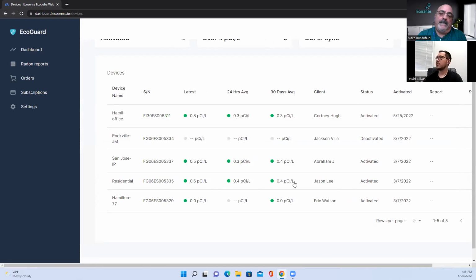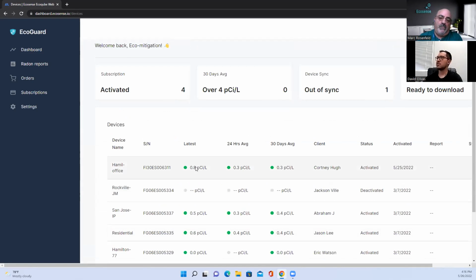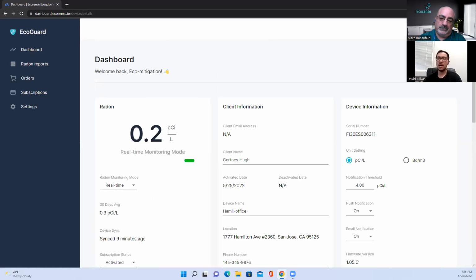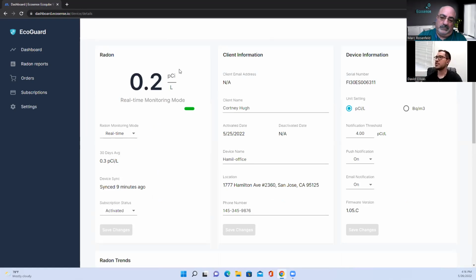So basically, as soon as you click onto one of these EcoCubes, you see that you have an option to create a radon report. I'll do that after I show some more of the features here. You can see this cube is in real-time mode, and the last reading will show up here in this big bold font. So here in the radon monitoring mode, you can click and switch between the 24-hour average and a real-time average.